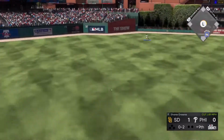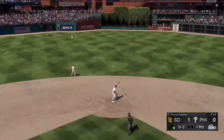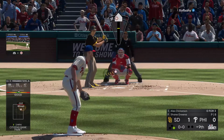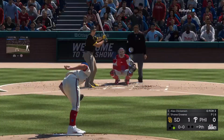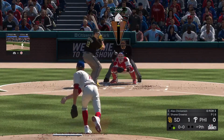Hard on the ground towards short. A dive, but he can't get a glove on it. It's through for a base hit. The bat. Before the first pitch, a check at first. Alex Dickerson. To the plate now, Alex Dickerson.